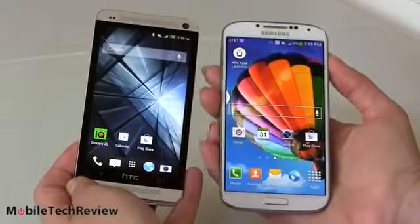I'm not going to make a snarky comment about that there, but I am going to tell you that this is the hardest smackdown I've ever done, and boy, you know I've done a lot of these. These guys are really neck and neck, and we're going to look at them now. So here they are, two flagship phones.